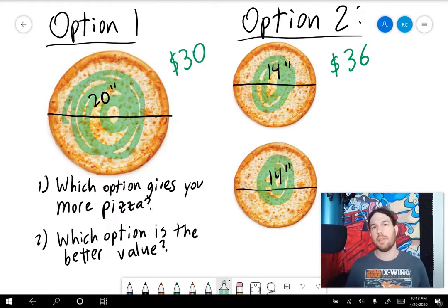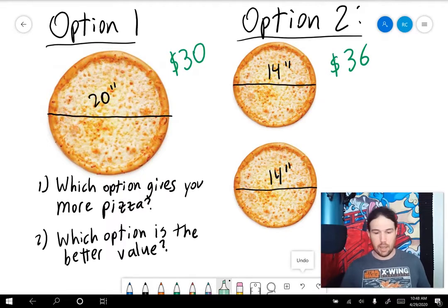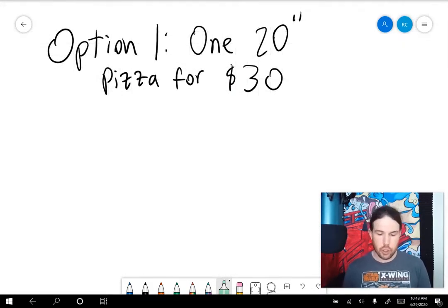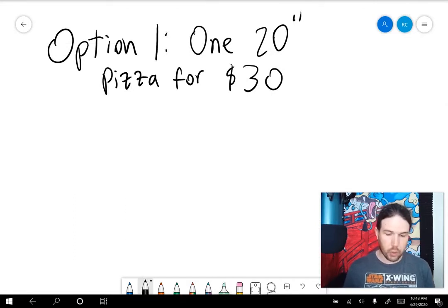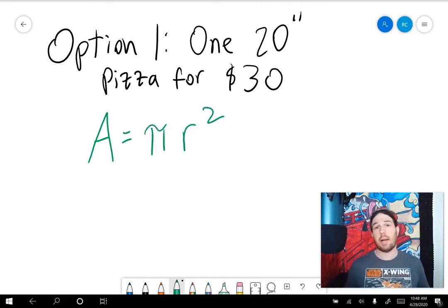So we're going to call these two-dimensional circles, even though in reality they are three-dimensional sort of discs, but we're going to solve for area. So for a 20-inch pizza for $30, let's remember that the area of a circle is pi times the radius squared. The area is pi r squared.